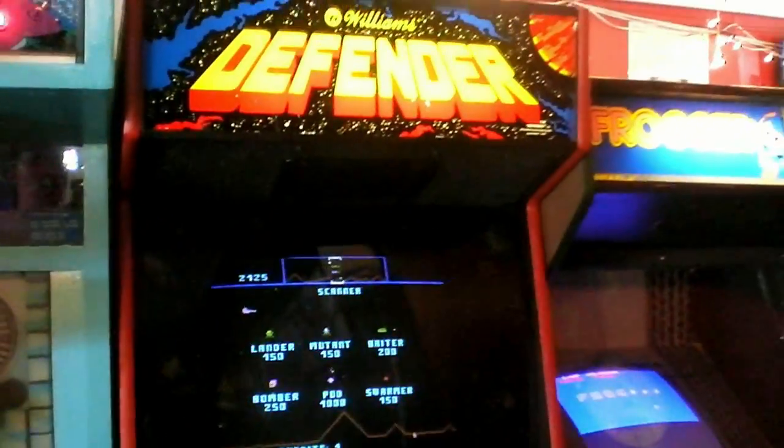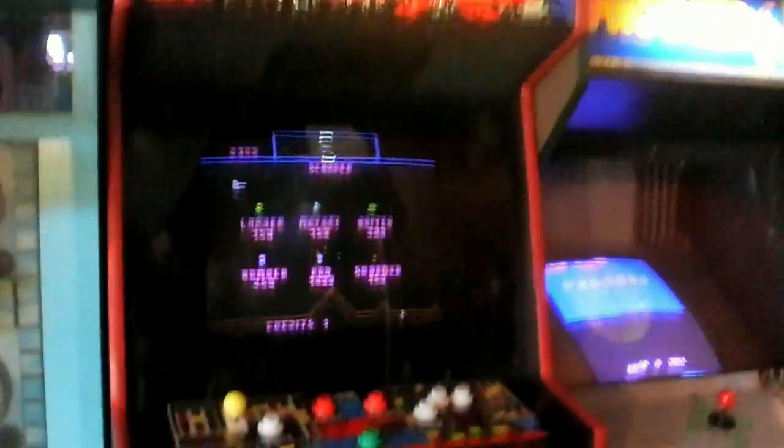Now, you see right in here, you can see some of the ships. Of course, that is the missile, the torpedo that I'm shooting. So I'm just waiting for the next ship to come in. See him right there. The cool thing is you can actually follow the torpedo and blow that sucker out of the water. And of course, next off, people, we have the classic Defender from Williams.